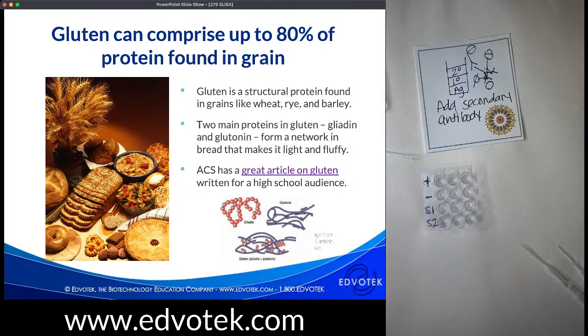And if you want to learn more about gluten, I've linked to a really great article. It's actually written for a high school audience, so it'd be perfect for your students to learn more about gluten protein and actually about its effects on the body.